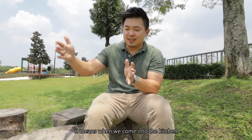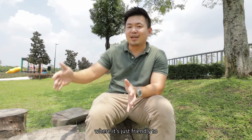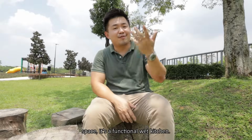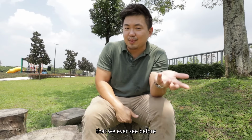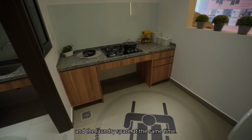It means when you come into the kitchen, the size is very wide to an extent, but it's just friendly for those with mobility difficulties. And when you go to the yard space, it's a functional wet kitchen. This has got to be the biggest yard space that we have ever seen before. You can perfectly fit in a wet kitchen and the laundry space at the same time.